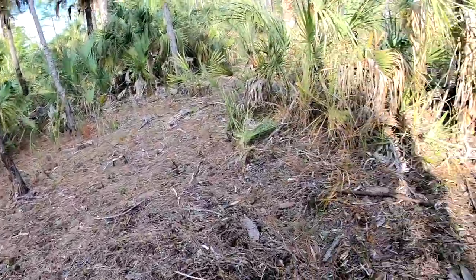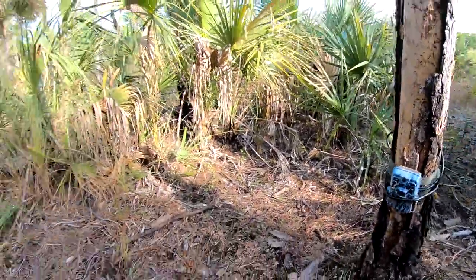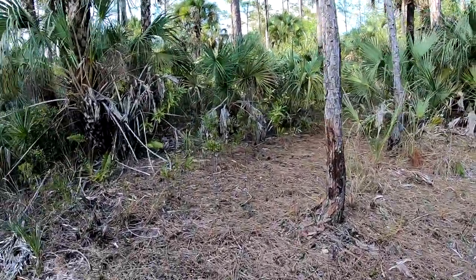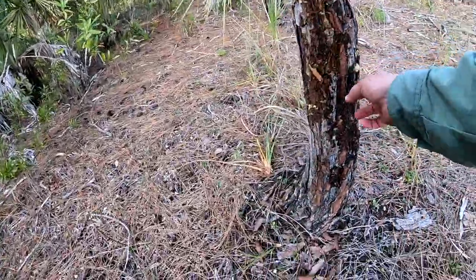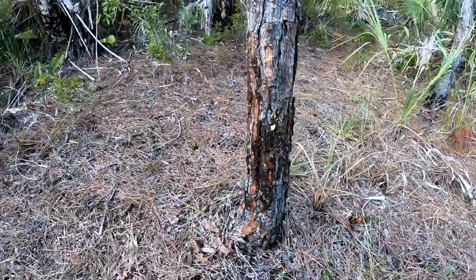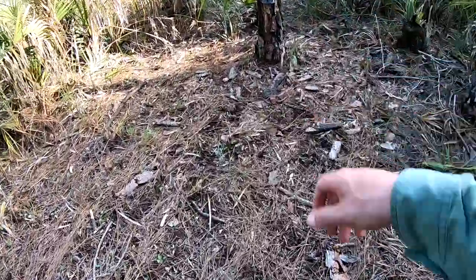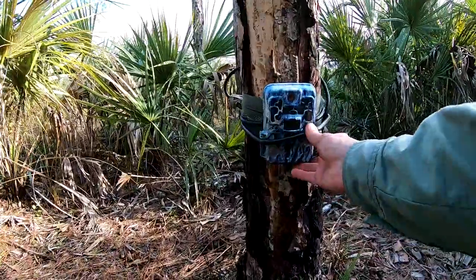So I'm definitely just going to leave that camera right there. I'll be back and pick it up in a couple months. I ate an apple right here. I smeared the apple core all over that tree, so hopefully that's going to attract some bears and deer going up there and sniffing. So I'll be back and pick you up in a couple months.